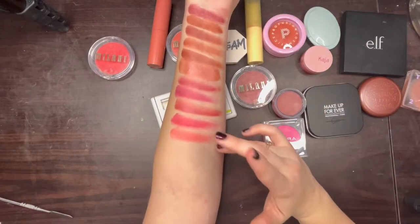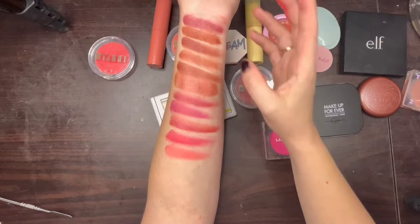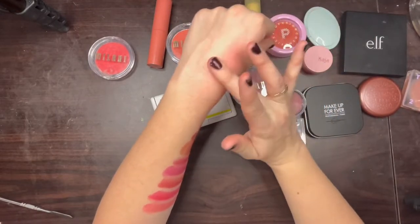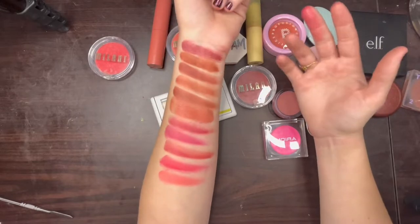You can see it does start to thin out once you apply it. It's not quite as thick and juicy of a swatch as some of these initial ones are. It also feels more like a stain, but for feeling like a stain, it doesn't last as long as I would expect it to.